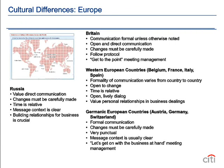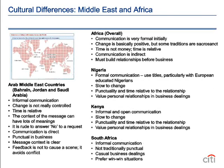Another example is if you look at the Middle Eastern and African nations, on the bottom left, Arab Middle East countries, very informal communication, similar to South Africa and Kenya. If you look at Nigeria, it appears slow to change. Africa overall, time is not money, time is relative. And for those of us in the United States, we would believe the opposite. We say time is money. In some of the Arab countries, it's rude to answer no to a request. If you look at other parts of South Africa, it's not traditional to be punctual. So time is not an issue. Next slide, please.